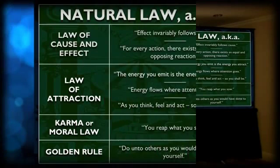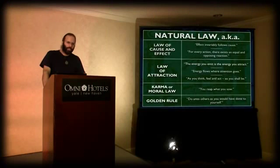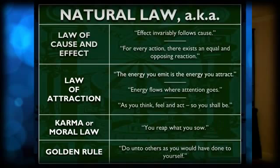As you think, feel, and act, so you shall be. You know, some of the teachers of different variants of law of attraction teachings have only put the first part in that. As you think, so you will be. No. As you think, feel, and act, so you will be. And most of all, as you act, so you will be. Most of all. Okay? So, it's been called karma.